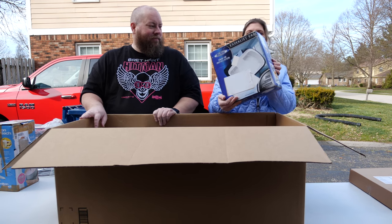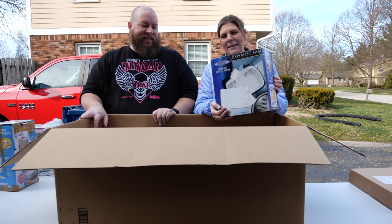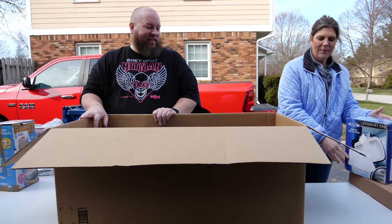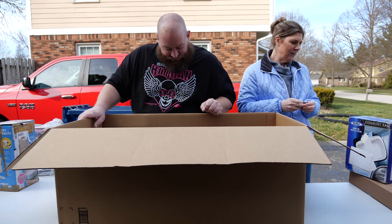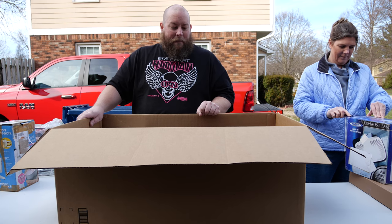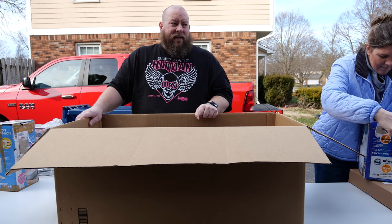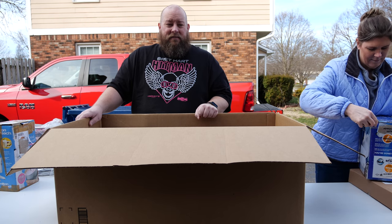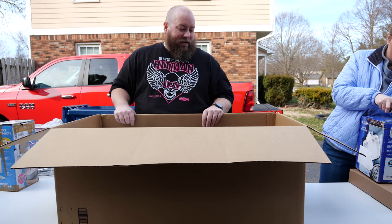We have an exhaust fan. That's real exciting. It's probably nasty and gross inside. We'll see. I will get my handy dandy knife out. This box has a lot of bigger box items in it, which is kind of nice. Sometimes I have a whole bunch of smalls and broken stuff. This is bigger box stuff, which is actually fantastic to sell.